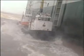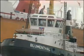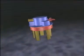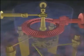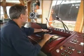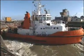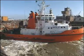It's the combination of all these advantages which makes the VOITH water tractor such a superior tug. Its unique propulsion system offers many different maneuvering features. All the components are optimized for the particular operating conditions. The controls are logical and simple. The vessel reacts immediately and predictably.